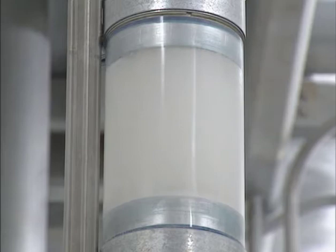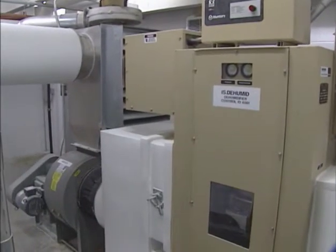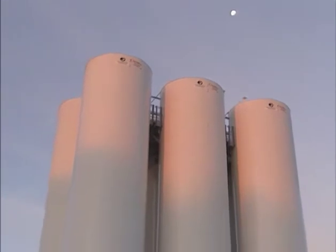The conditions of air play a key role in material handling. Moisture can affect the integrity of flour storage and transfer. Shick designed a desiccant dry air system for the plant that not only moves the flour, but also purges condensation from the void space in each silo.